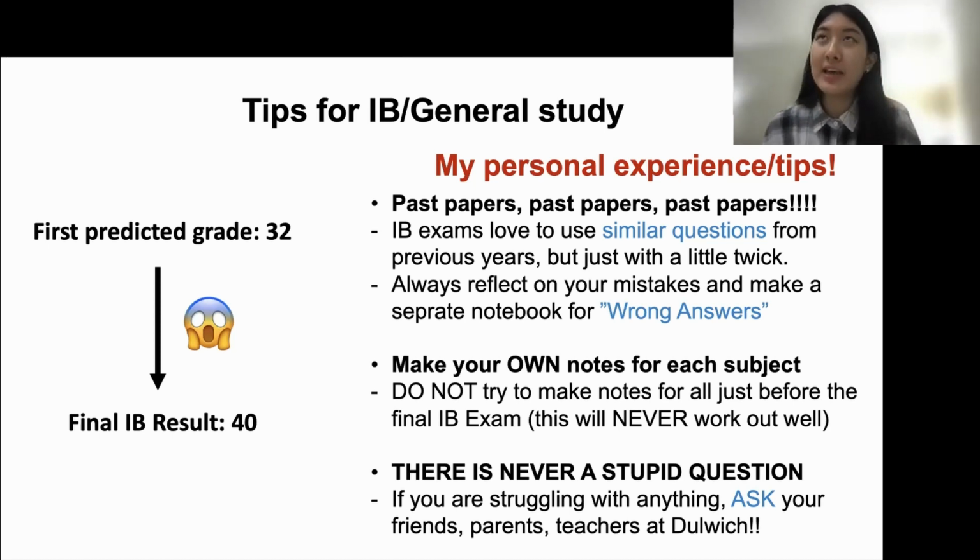So please, every time your class finishes a topic or a chapter, just take a few days or a few hours per day to really just make your own notes ahead of time. And I can tell you that it really helps you at the end. You will not regret doing it. So please make your own notes.